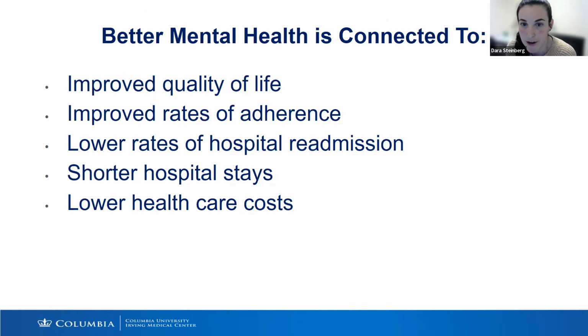Why should we care about better mental health when it comes to these kids? We know that better mental health is associated with better quality of life. It can improve rates of adherence. It's also associated with lower rates of hospital readmission, shorter hospital stays, and ultimately can lower healthcare costs.